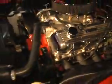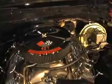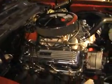First off, you notice it says Motion Performance. And the 450 horsepower, that's what you tell your insurance agent that it puts out. It's very, very conservatively rated.